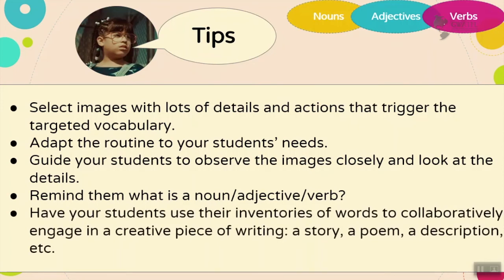Have your students use their inventories of words to collaboratively engage in a piece of creative writing, a story, a poem, a description, even a dialogue or a skit. This is an opportunity for language learners to manipulate the target language and see how different parts of speech work together. Adapt this task to your students' needs. Intermediate and advanced language learners can write more complex stories and descriptions. Novice language learners can write a short poem or a haiku, combining their words or even selecting some of them.